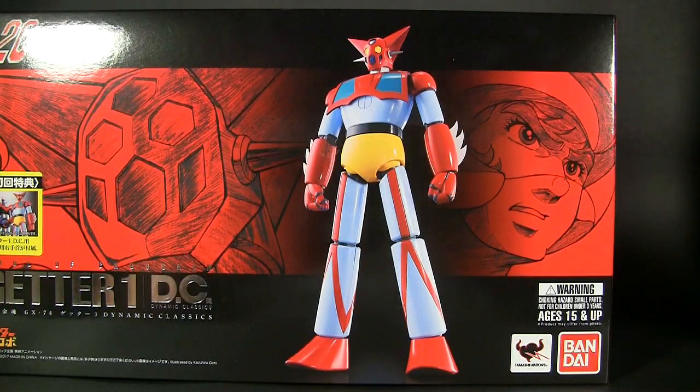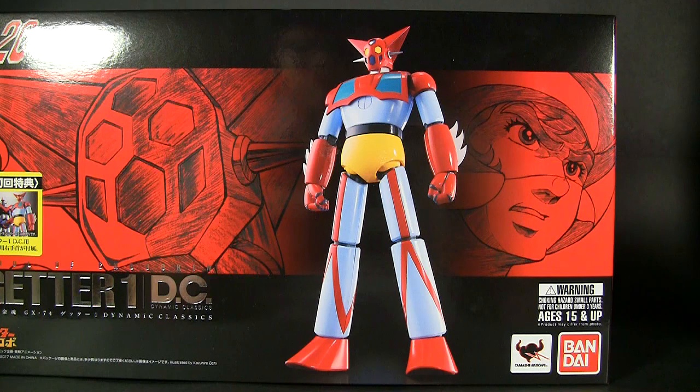You guys know Getter 1 has been released at least a couple times already on the Solo Chogokin line, and this is an update. There's a lot of versions of him out there, chubby ones, skinny ones. This is the one Bandai decided to do, which is a nice little thin one here, and of course I'm excited to bring it to you guys.